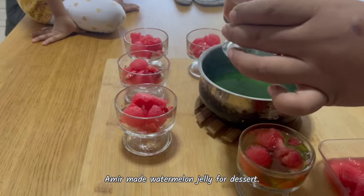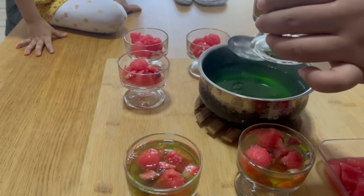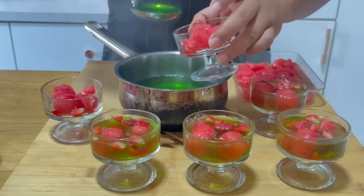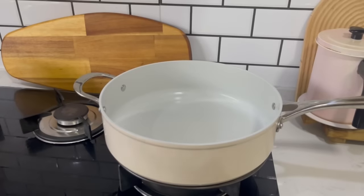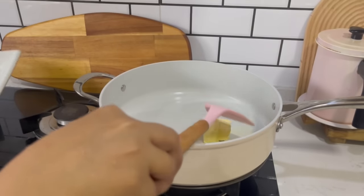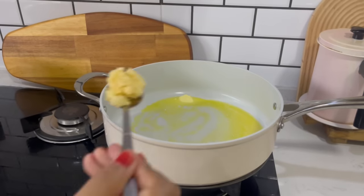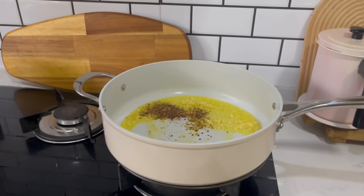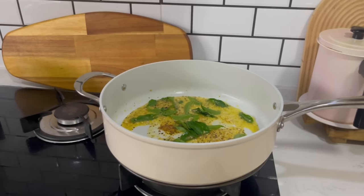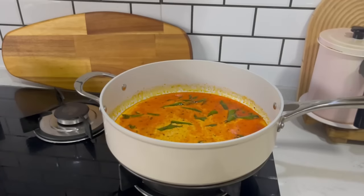It smells so yummy. Also, it's yucky. Smelly. It's hot. It's hot. Can you hold it like this?